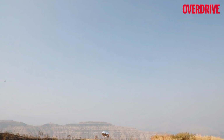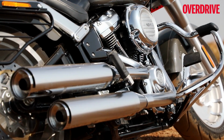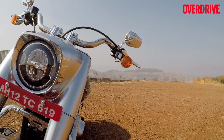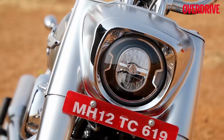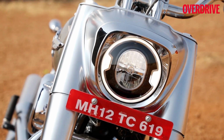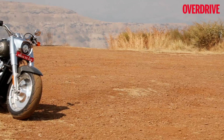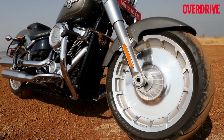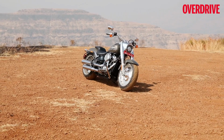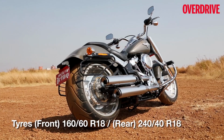For 2018, the Fat Boy has been transformed into a very futuristic looking Harley, while not giving up its traditional look. So you get this gorgeous looking full LED headlight along with a large LED ring as the daytime running lamp. The headlamp unit, fat sleeves for the front forks and solid alloy wheels make for a very distinctive looking front end, and this is a Fat Boy, so you get a really fat 160 section front tire and a massive 240 section rear tire.